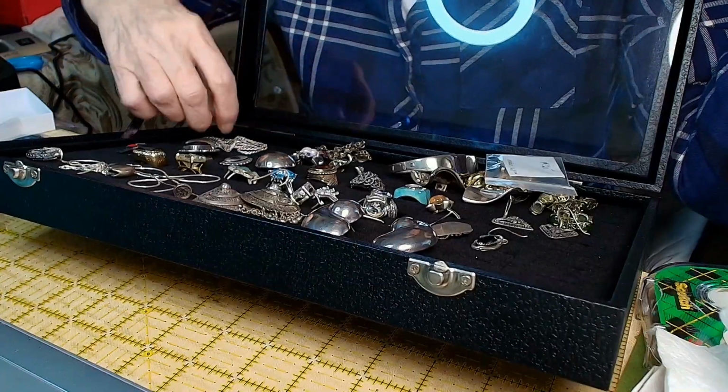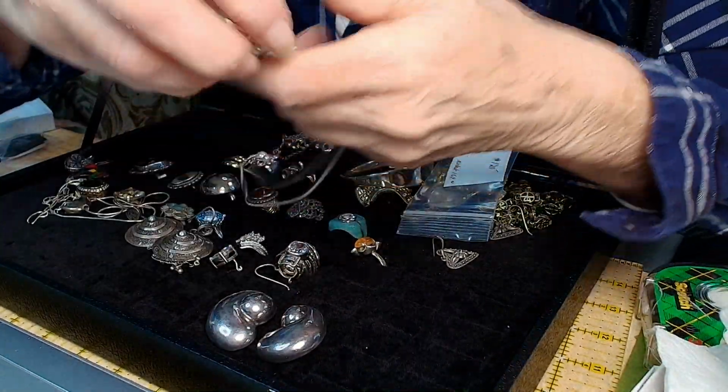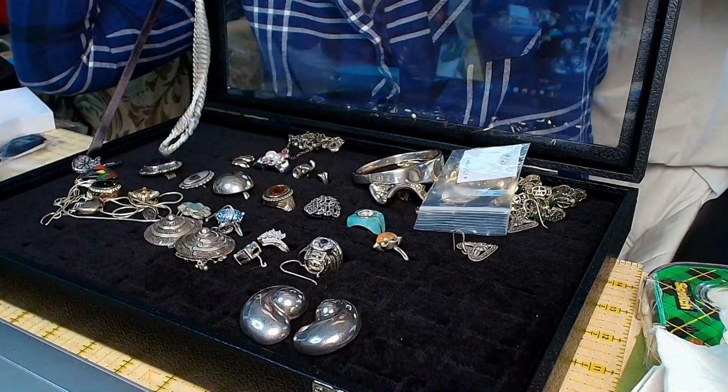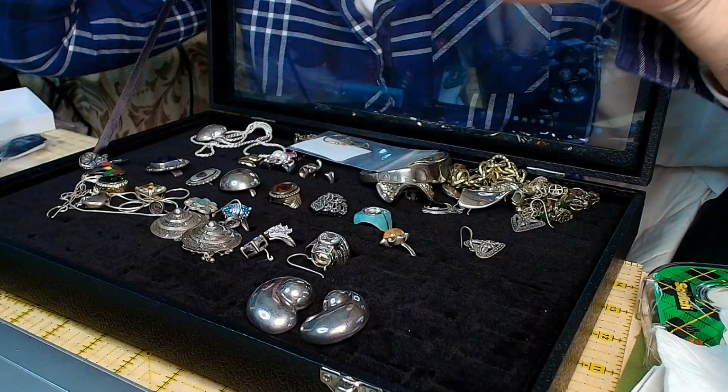I keep smacking my chin on the top of this. I just stuck this on a chain. It doesn't jingle, but it's a nice heart. Everybody likes these hearts, so here's another heart. Everybody likes hearts. Okay, any more earrings?